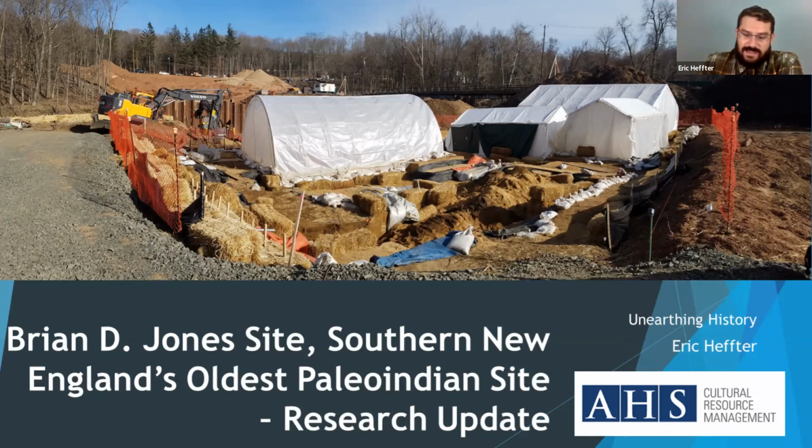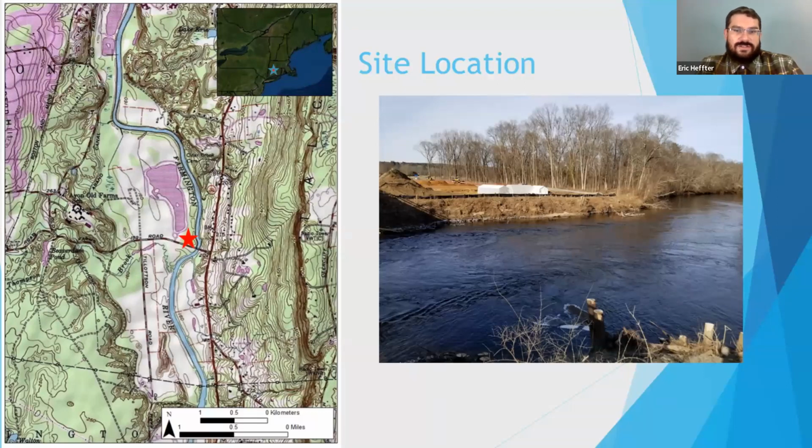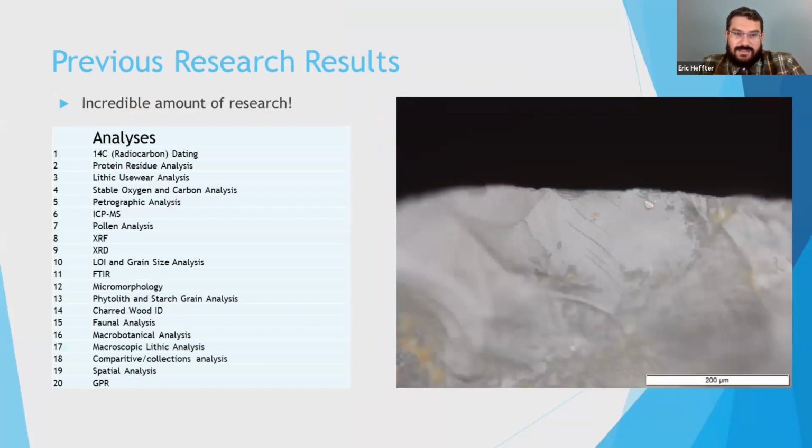And so I'm just going to give a bit of a research update. Again, just the location of the site. It's in the Farmington River Valley. Dr. Leslie did a really good job summarizing a lot of the results from last year in the presentation he gave last year. And needless to say, the amount of research, the kinds of research that have been done is absolutely incredible.